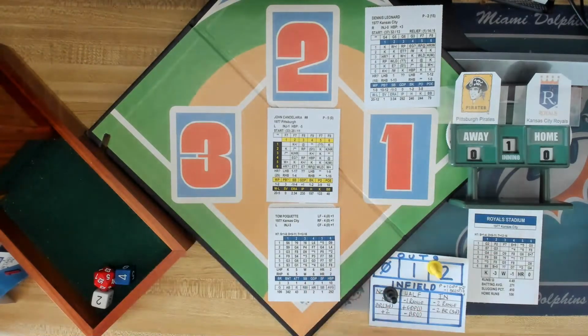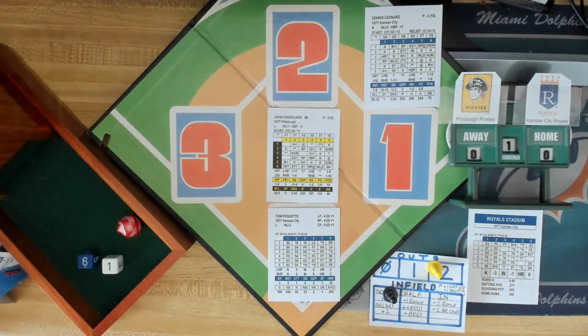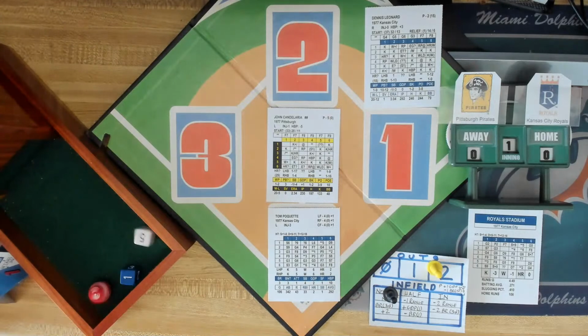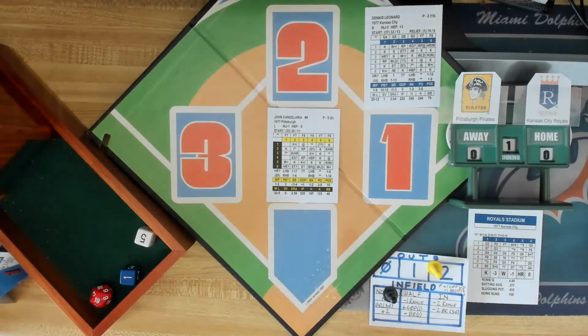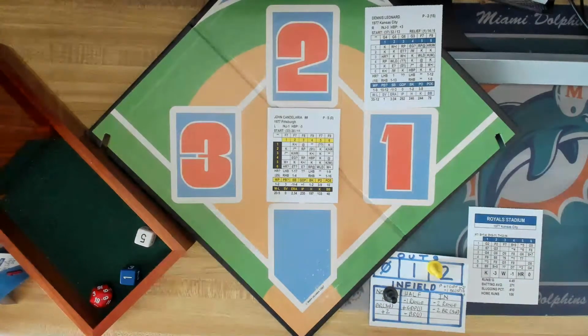Two men down, and the batter will be center fielder Tom Poquette. Candelaria, 6-1 strikeout chance. That 10 is too high. Poquette, 1-5, and he grounds out to first base. And it's a 1-2-3 inning for Candelaria. No runs at all in this first inning of this championship game. No score at the end of 1.